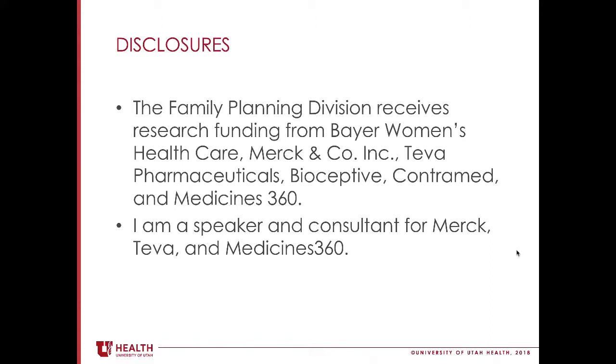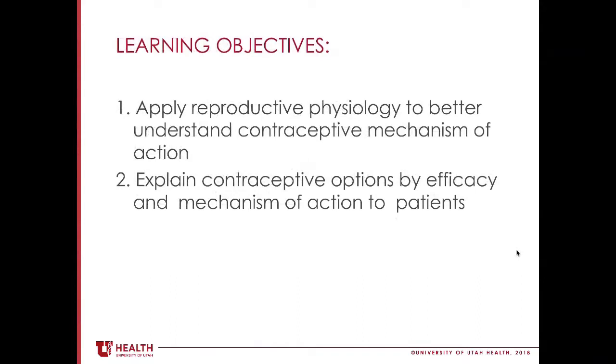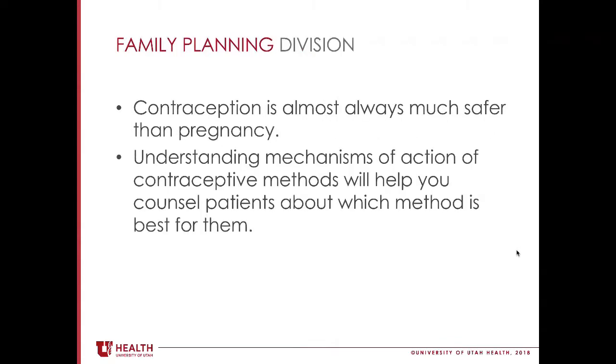The learning objectives for today are to apply reproductive physiology to better understand contraceptive mechanisms of action and to be able to explain contraceptive options by efficacy and mechanism of action to patients, to let your patients know how these methods work and how they can help them achieve their life goals and hopes and dreams.